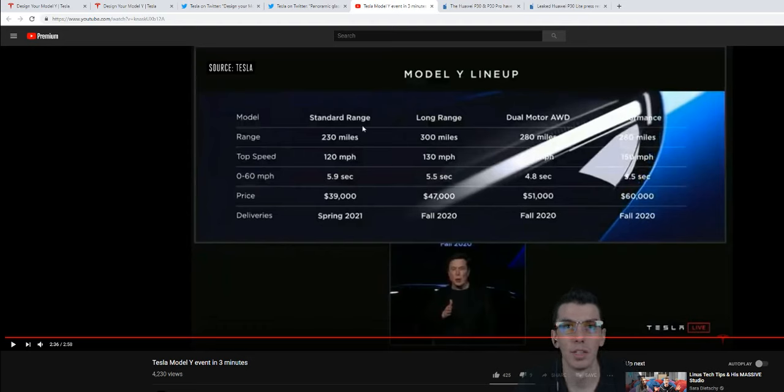And then here's the lineup. Here's all the stats side by side with each other. 5.9 seconds, $39,000. This is again spring 2021. I think it's April also somewhere, but that's what we're looking at. And what else? Other little notes do we have?